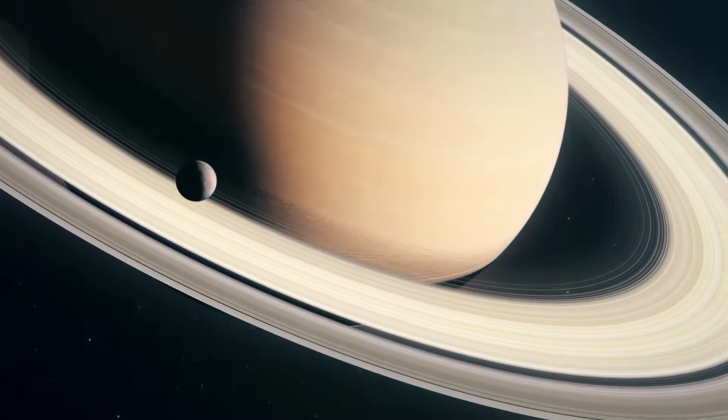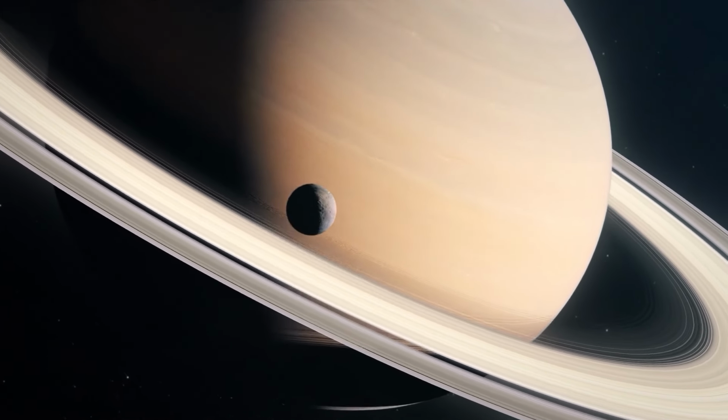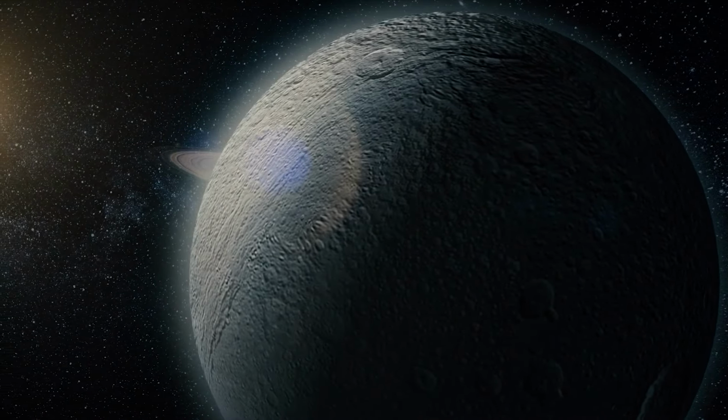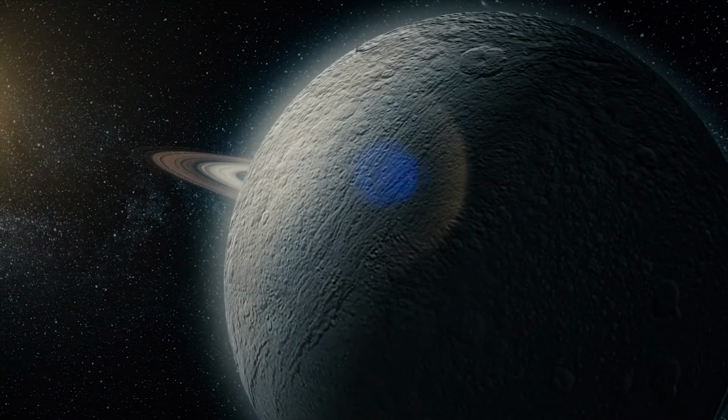Saturn's moon Enceladus is perhaps one of the most intriguing candidates in the solar system for finding life. Like Europa, Enceladus has a subsurface ocean beneath an icy crust, but what sets it apart are its spectacular geysers.